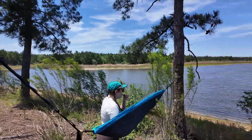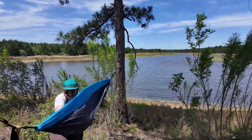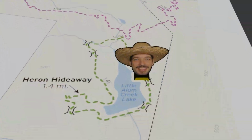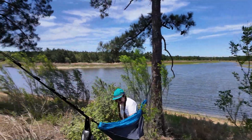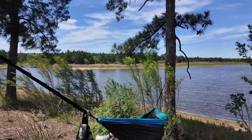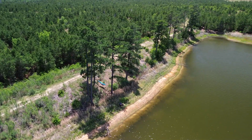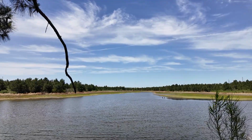Nice and windy out here. My goodness. We got our hammock set up though. We hit about 4 miles. Hit this nice lake. It's called Little, oh my goodness, it's windy. Little Alum Creek Lake. I'm gonna get some drone footage. Gabby's gonna probably just sit in the sun, read her book. We are in this break and some of our Rice Krispie treats.